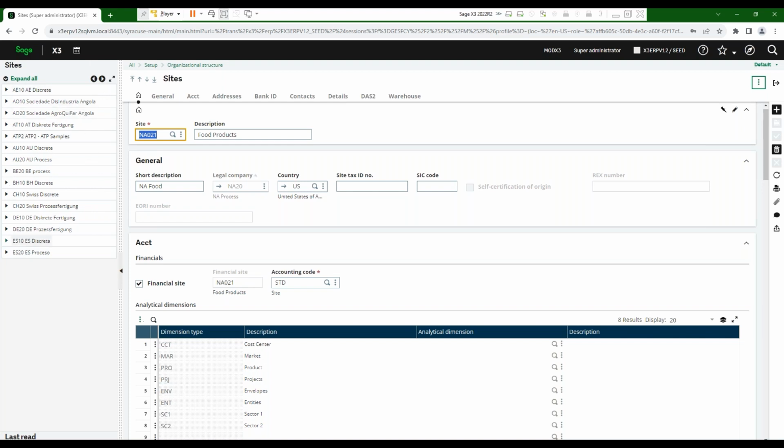Again, a single database, multi-company. Those of you who have been attending all sessions today, we talked about the multi capabilities of X3. Saying that, let me drill down to NA021, and NA021 is my site NE21. NE21 is actually tied to my company NE20.